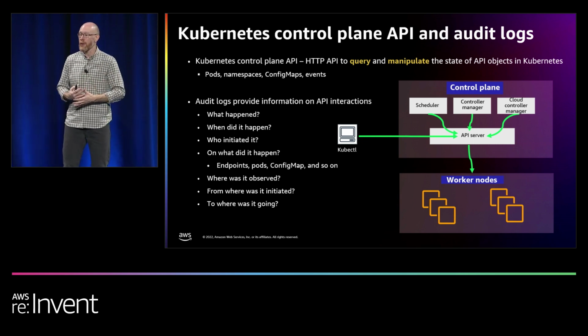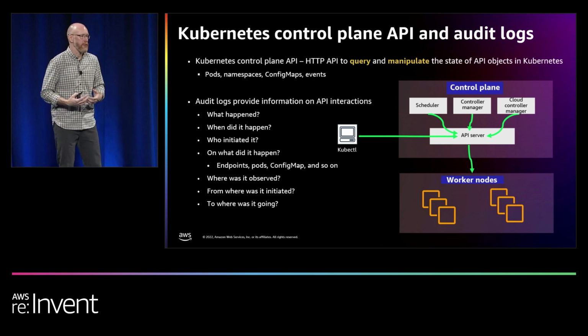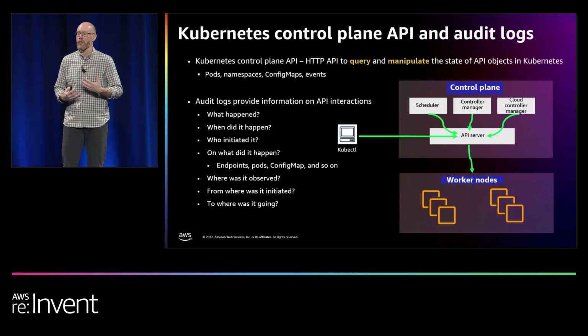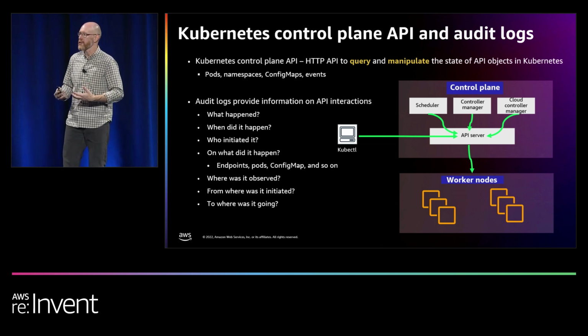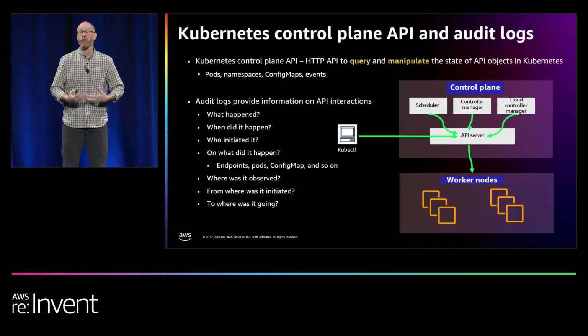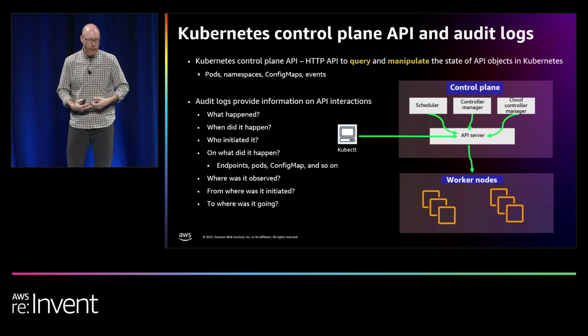You can do a lot with your cluster, but it's also really important to understand what's happening with this API to identify if there's any malicious activity happening. That's where Kubernetes audit logs come in. These are sequential control plane log files that give you insight into who made a change in the cluster, what API calls they made, what IP address they came from, what parameters they passed, and whether they were actually successful or not. I look at this as CloudTrail for your Kubernetes clusters.